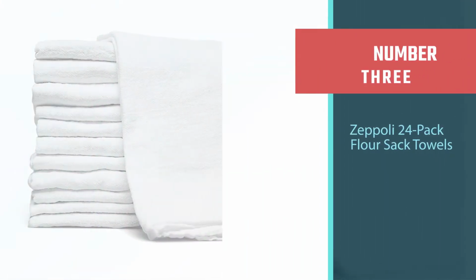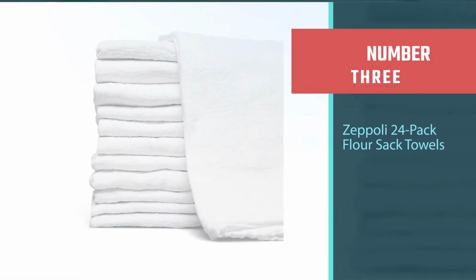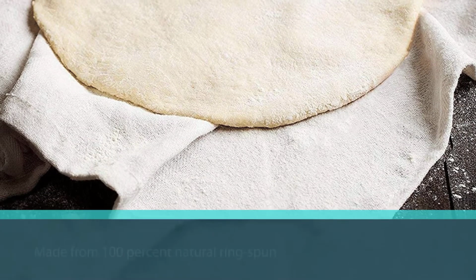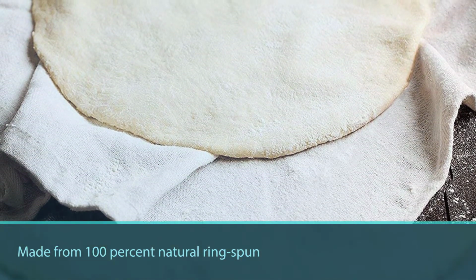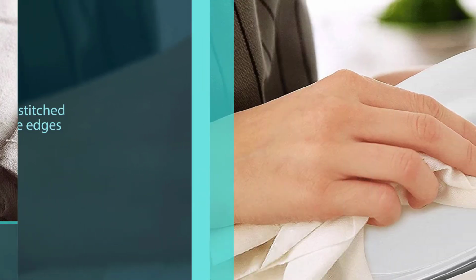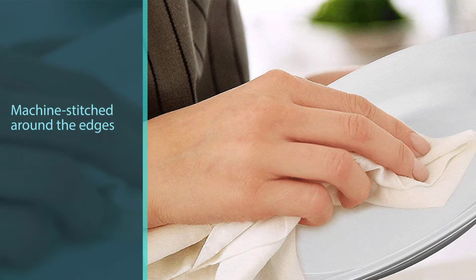Number 3. Zeppoli 24-pack Flour Sack Towels. Flour sack cloths may seem old-fashioned, but they remain greatly underrated as a cleaning tool. Zeppoli sack towels dry dishes and clean large surfaces, such as windows, well. You can even double their usefulness by swapping paper napkins out for these flour sack towels.